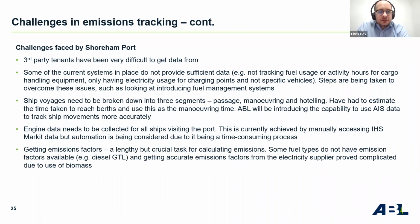And then getting the emissions factors themselves. This was a lengthy task, and it is a crucial task, obviously, to do the calculations. And also some fuel types don't seem to have emissions factors at the moment. So for example, GTL diesel, which Shoreham do actually use, there are no accurate emissions factors available for this. And also Shoreham's electricity supplier actually use biomass in their electricity. And so when we were trying to get the genuine emissions from them, they were only giving us their net zero emissions factor, which, as we'll talk a little bit about biomass later on, isn't quite the case.